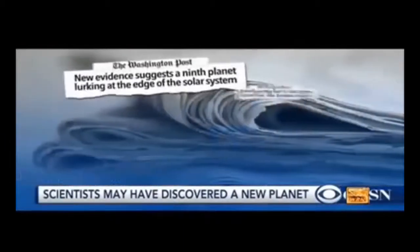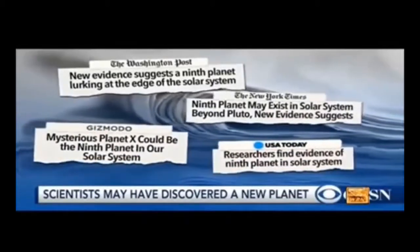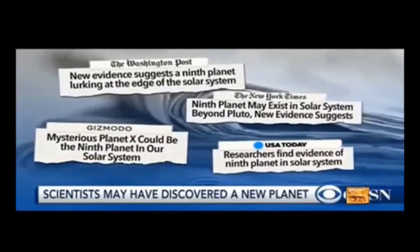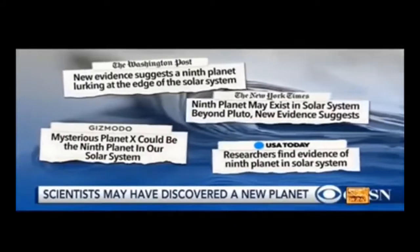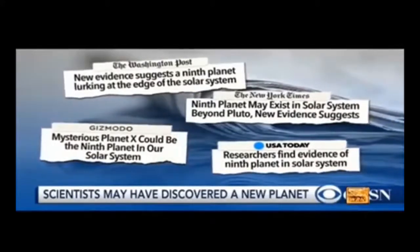It's been almost 10 years since little Pluto was demoted from being a planet, but today scientists from the California Institute of Technology have announced that they finally have solid evidence for a Planet X, a true 9th planet on the edge of our solar system. It is believed to be far beyond the orbit of Pluto, roughly the size of Neptune, with a mass 10 times that of Earth.